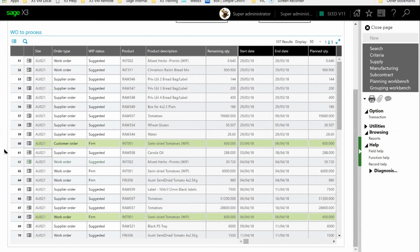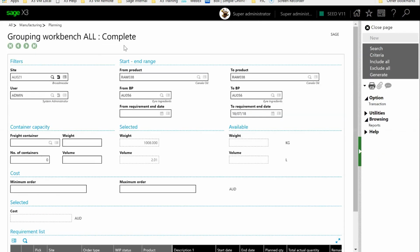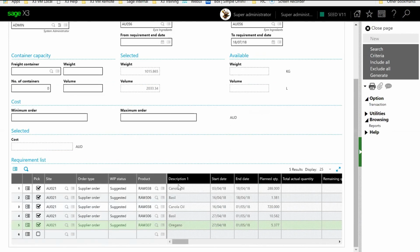Or if I happen to be ordering several things from the same supplier, it will allow me to group. So I can say I want all the products from this supplier. I'm going to eliminate the preload on the table, and it will show me all the products that I need. I happen to be buying other things from that particular supplier, so whilst I'm at it, it will suggest them. So I can select or remove, depending on the dates that this is needed by.